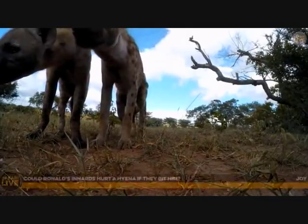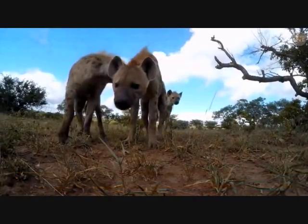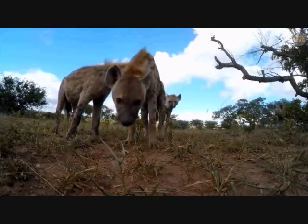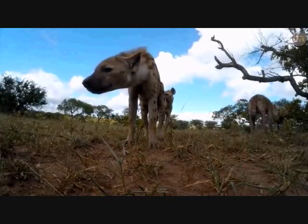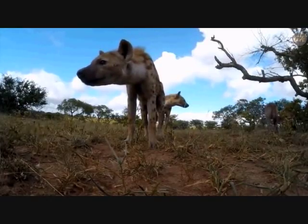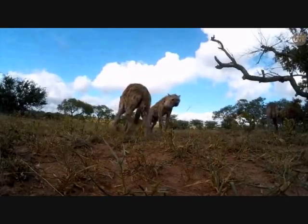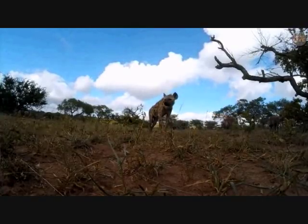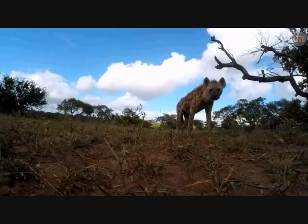Joy, you say, would Ronald's innards hurt a hyena if they bit him? No, not if they bit him, not at all. If they swallowed him, yes, but they wouldn't. We know that these hyenas come into camp all the time and test bite lots of things. Anything that tastes odd, they won't swallow, and I mean odd to them, because they obviously have very powerful digestive juices. The only thing in there that might cause damage if they swallowed it would be the batteries, but the batteries are underneath a little steel frame, and there's no way they'd do that. If I couldn't deter them from him by moving him with the remote control, I'd just drive up there and move him.